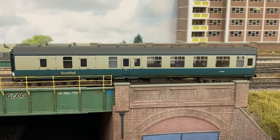You may have seen from my March update that I put some interior lighting into these Mark I ScotRail liveried coaches from Bachmann. These coaches come in a factory weathered finish, and they are a bit generic in their appearance. So what I'm going to do in this video, with the aid of Richard's experience, is we're going to take back some of the factory weathering and add some more bespoke details to the coaches.